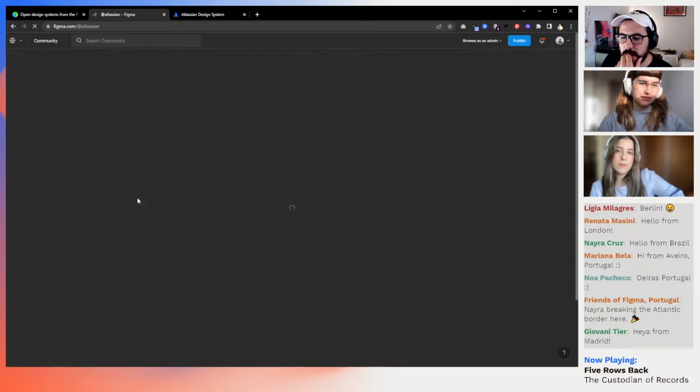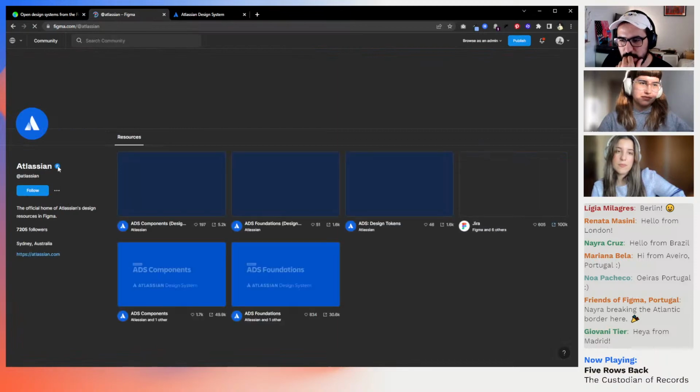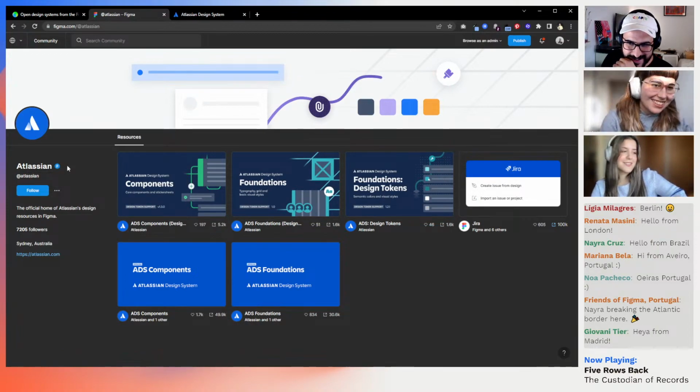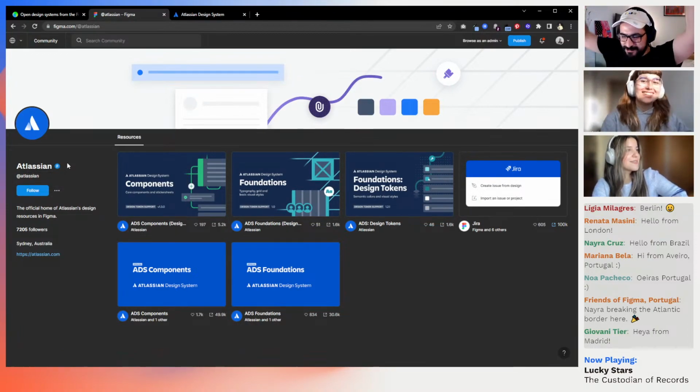Before we leave, I just need to double check one. I think this is really fun. What does this mean? This is created as a Figma partner. Nice. I hadn't seen this. Okay, I didn't know about that. So Figma now also has blue check marks. Blue check marks for everyone. There you go. Yeah, but this is really cool.